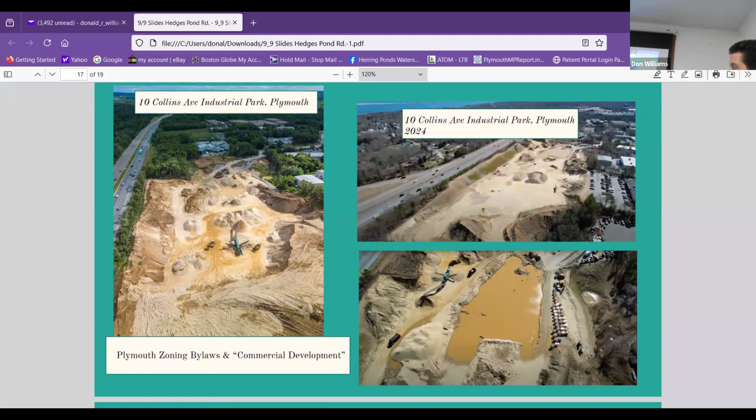They've been mining in the aquifer. This is completely illegal. The permit has expired. It was supposed to be a 2-year project. We're on year 4. So again, this is how Plymouth deals with sand and gravel mining operations. It was just going to be a unified complex for a manufacturing building, and then you have this, 5 years later.